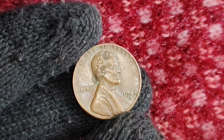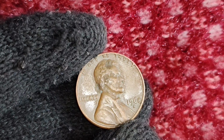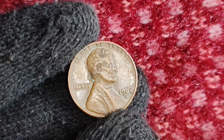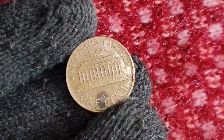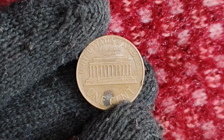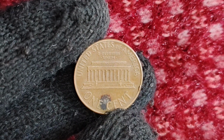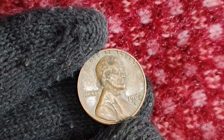We have a fascinating topic that could turn your loose change into something worth a fortune. We're going to dive into the world of rare coins and specifically focus on the 1968 mint-marked Lincoln penny. You've probably heard the saying, "It's just a penny." Well, that may be true for most pennies, but when it comes to certain years and mint marks, a single coin can be worth a lot more than you'd expect. In fact, the 1968 Lincoln penny, especially in certain conditions, could be worth millions of dollars.